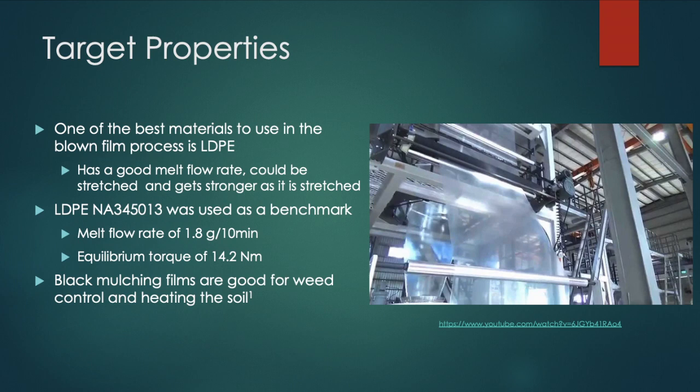LDPE NA345013 was used as a benchmark. This version is meant for use in a blown film process. It has a melt flow rate of 1.8 grams per 10 minutes, and an equilibrium torque of 14.2 Newton meters.